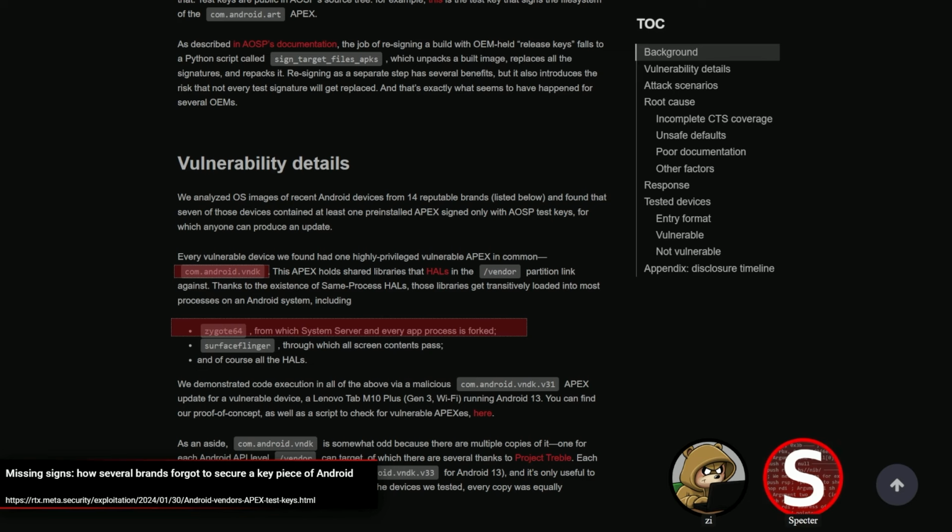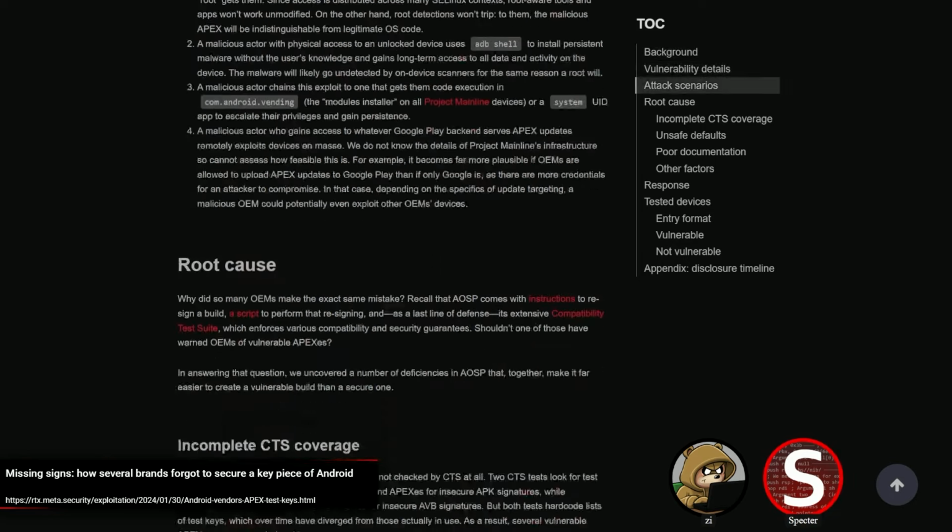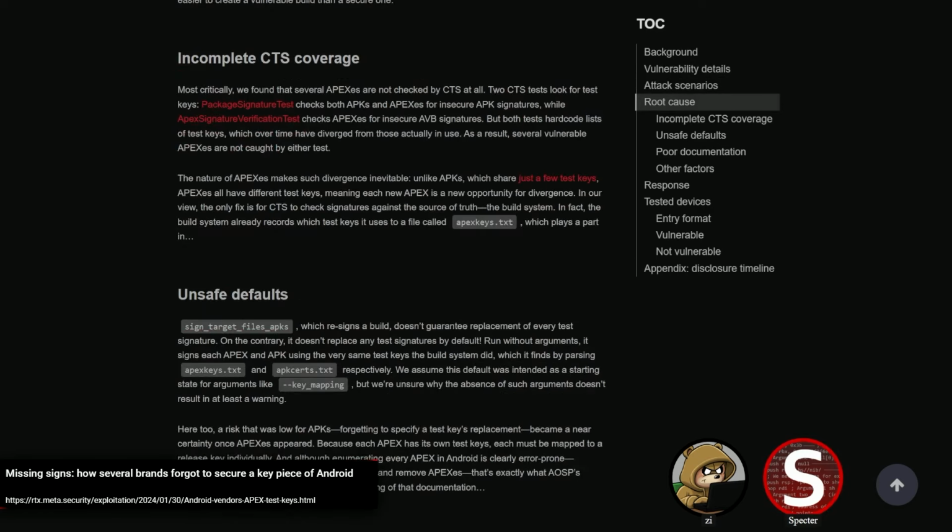And actually, Meta doesn't put the blame on the vendors here. So although this only does affect certain vendors, they mostly blame the Android project's poor documentation and unsafe defaults, as well as the compatibility test suite's inability to check several Apexes, including the VNDK one I mentioned, especially because so many vendors made the same mistake. So these vendors include Asus, Vivo, Nokia, Microsoft, Lenovo, Fairphone.